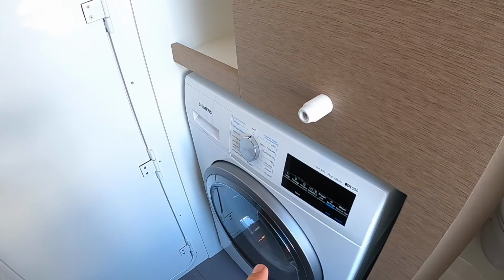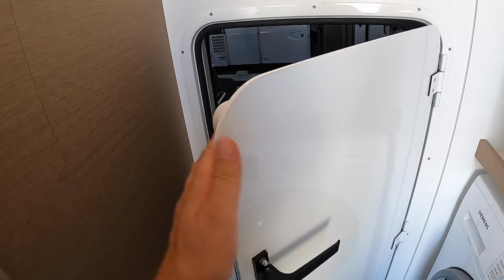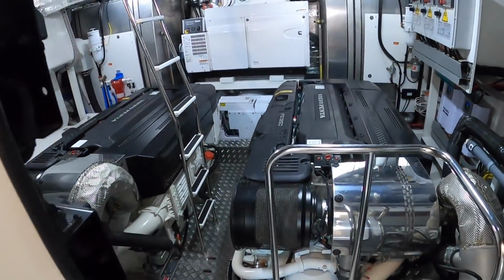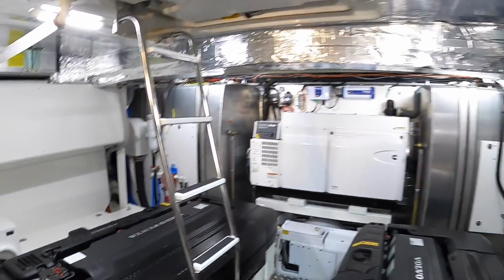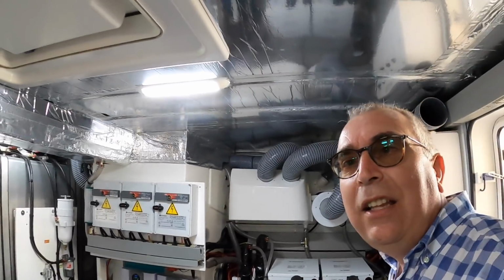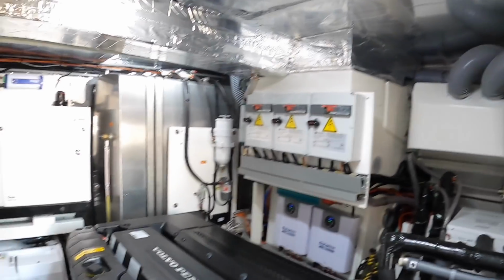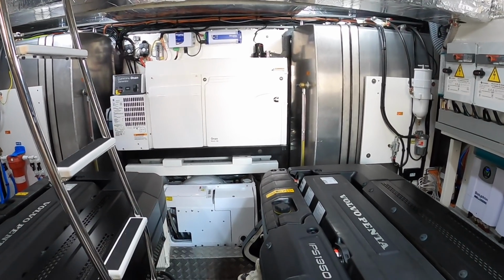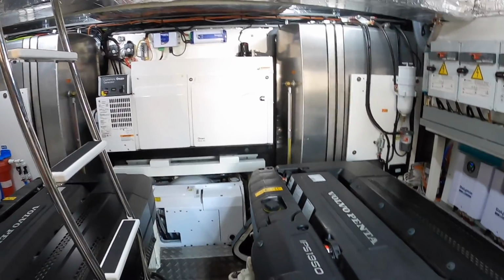Washing machine is down here as well, and then if we head through this one, this will take us into the engine space. And it's a really nice engine space in this boat. If you step on down into here, you do have a load of headroom in here. Also in here are things like the generator. This one's got a gyro stabilizer in it as well by the look of it. Fuel tanks are up here, and of course the engines.